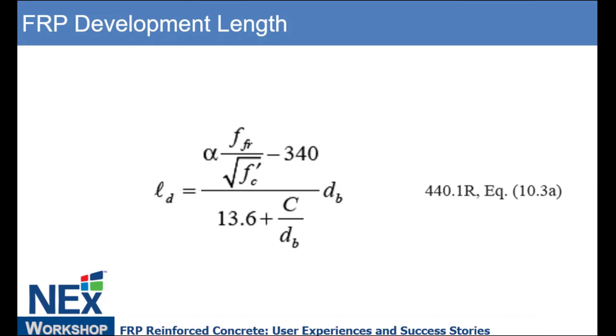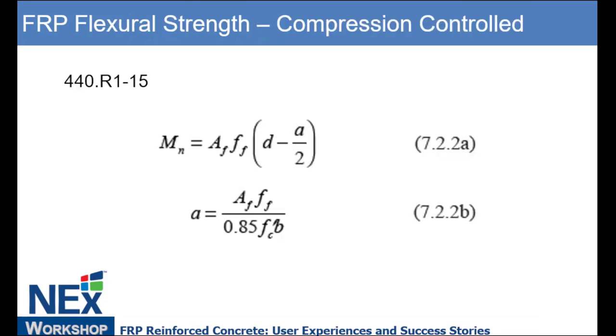Anyway, that is our equation for development length in 440. And you can see it's a linear function. If you look at the numerator, it's a linear function of the bar rupture stress. And so as that rupture stress increases, development length goes up. So the important takeaway is development lengths for FRP are longer than for steel rebar. So development length is considerably longer because of the high rupture strength, yield strength for FRP. That's number one.